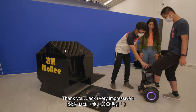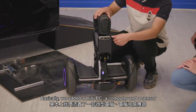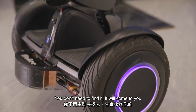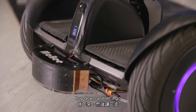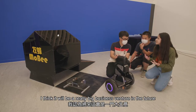Wow. Thank you, Jack. Very impressive. Okay, so basically we add a mini PC, a computer, and a sensor, and also the auto charging mechanism. Just think about like this thing can replace a sharing bike. You don't need to find it. It will come to you, and you can just hop up and then go to your destination, hop down, and let it go. It will go to its own charging station and charge itself. I think that is so clever, and I think it'll be a really big business venture in the future.